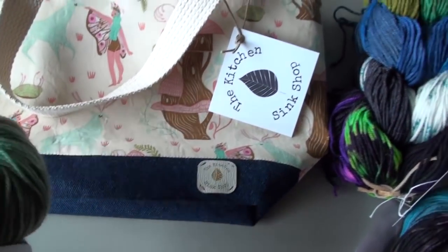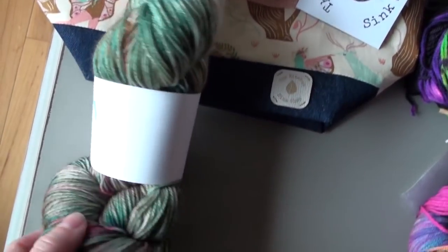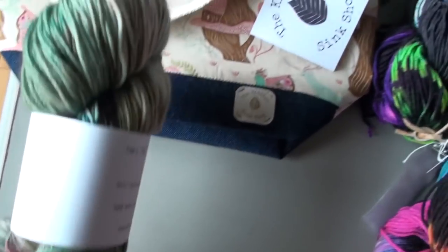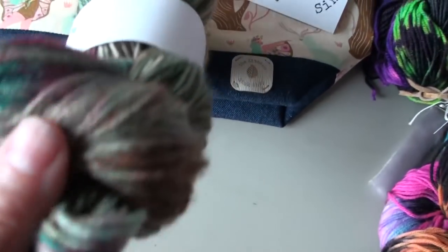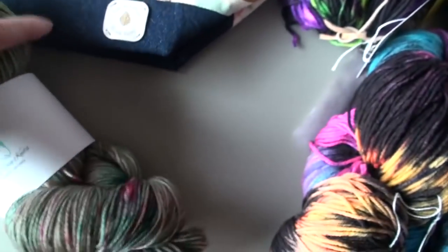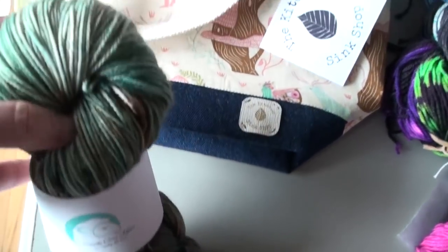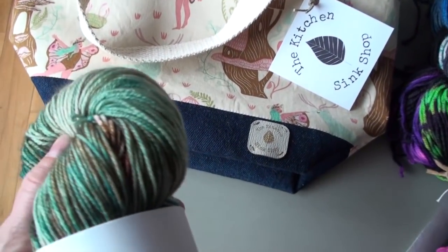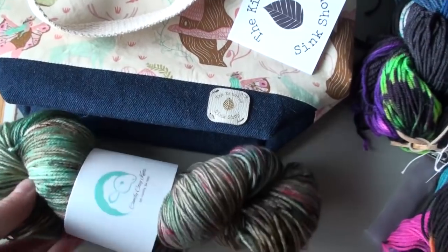And then this skein of yarn is glorious. Ashley was knitting this up at knit night the other night, and it is so pretty. I'm not sure what I want to make. I'm thinking maybe a grotine shawl, but I don't know. I'm thinking also maybe a ripple crop top or a ripple bralette.